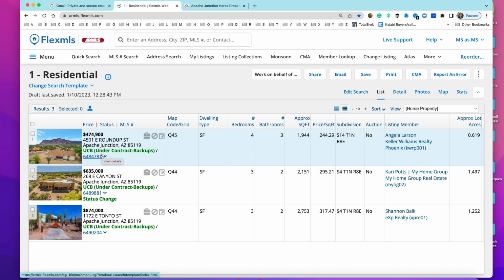It's very, very rare that, even though it says under contract accepting backups, people really want to accept backups. They're like, nope, we're under contract. We're working with this one. So these still show up. You see how they're in green? They still show up as an active status.